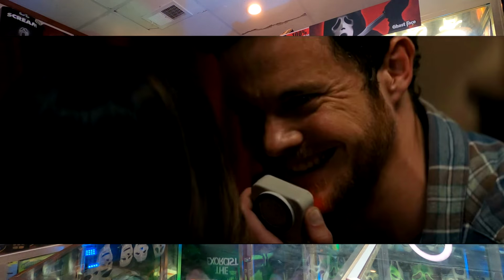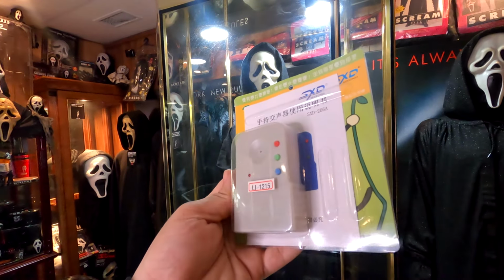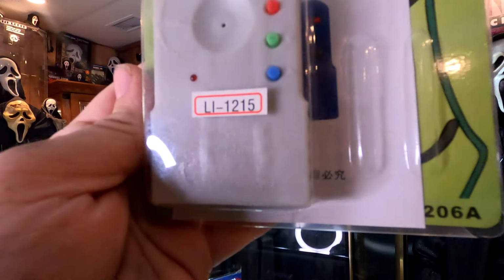Later, we do see Richie using one of these. Now, this voice changer is essentially a recast of this original older style. However, these were put out more modern day, exclusively through China. You can order these on eBay all day long. Or at least you used to be able to. Maybe they're sold out at this point. I know people were buying them up to get them signed by Jack Quaid.